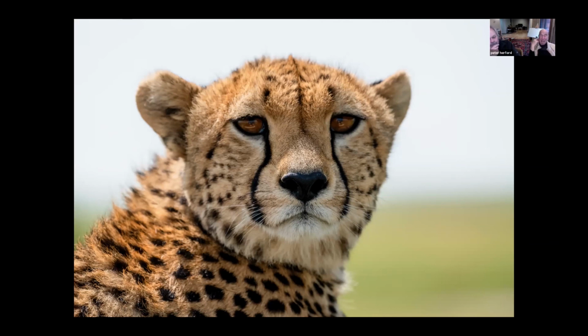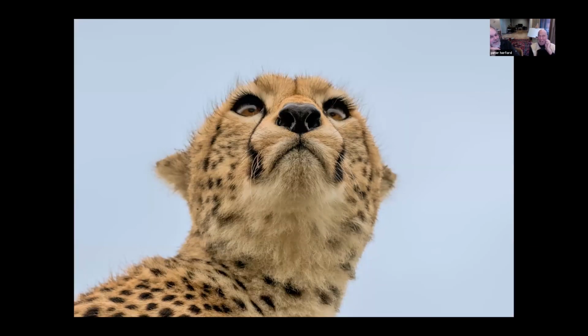And this is Isabella, I was told. She had one young one with her. Yeah. And just a sweet cat. I mean, really, just really nice cat. I'm not sure if I would call that look sweet. You'll see what it looks like when it's not sweet.